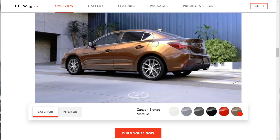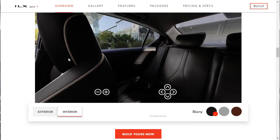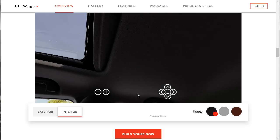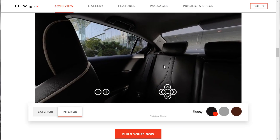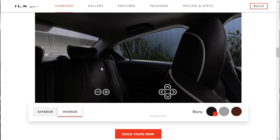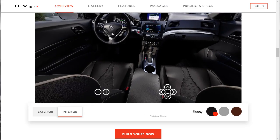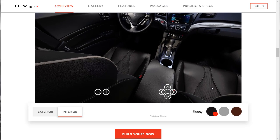Let's take a look at the interior. Okay, so interior-wise, we can do a quick spin around here. I'm going to try not to make you dizzy by going too fast. I just want to make sure we're getting a thorough look around. Okay. All right. So there's our interior, and we've got 3 color choices here. Here's the ebony.